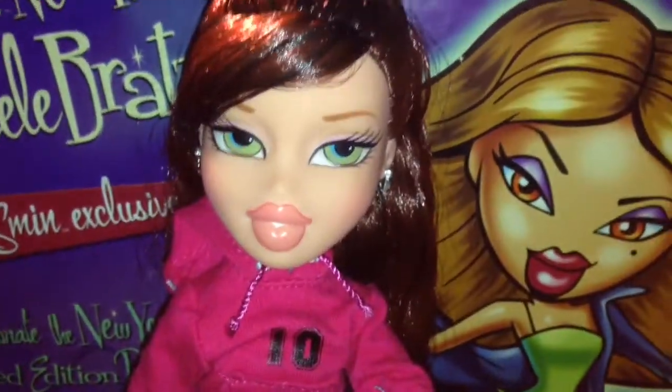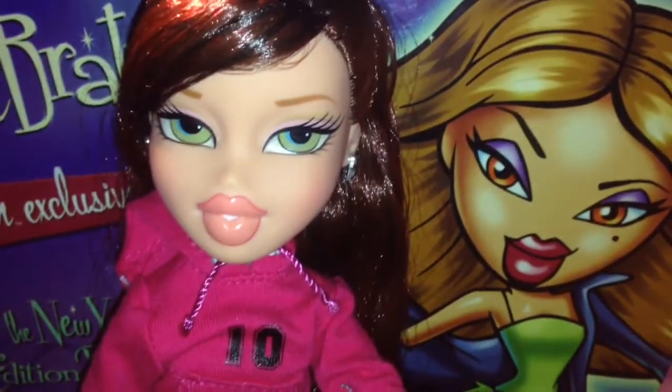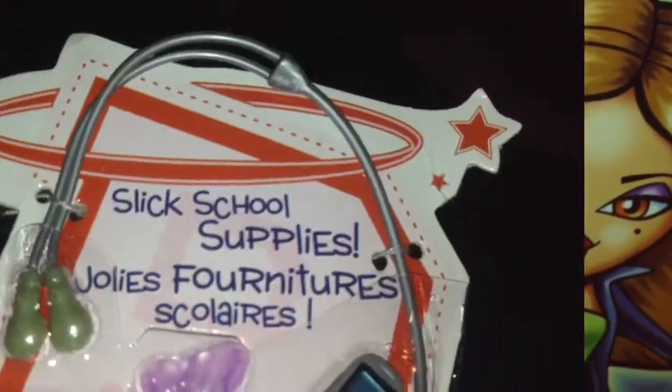And she has on these, not really flats, but not really heels. They're kind of an in-between, and they are in pink, super cute. She also comes with this denim purse, which was still pinned to her skirt, but I removed it just now. This doll was literally just taken out of the box and put on display. That's how perfect and mint condition she is.